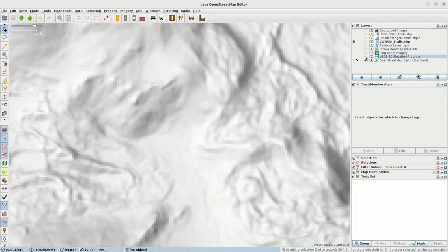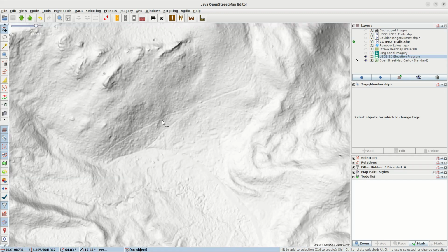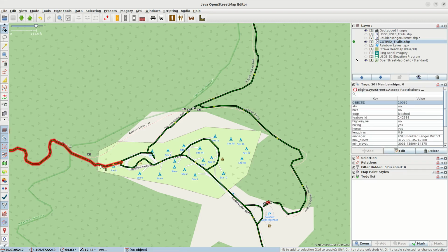Let's look at the USGS 3D elevation data. And indeed, let's zoom in here, we see that the trail is well enough defined that it does even show up in the elevation data. Now, while I was running on these trails, I did pause long enough to take some geotagged photos. Let's take a look at this one right here. This is the location that the trail, as depicted by COTREX, would come in from the western end of the campground here.